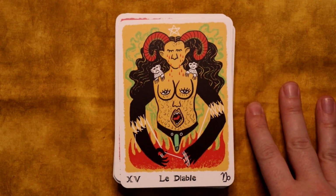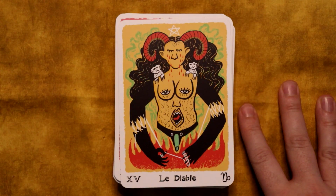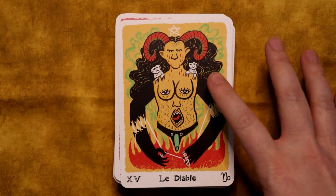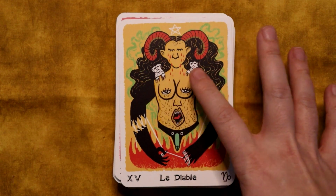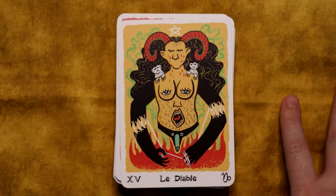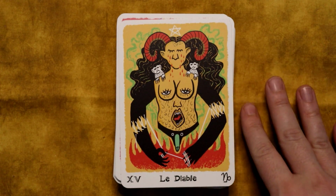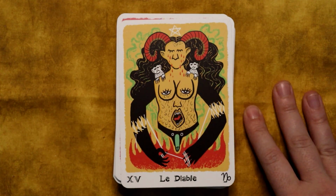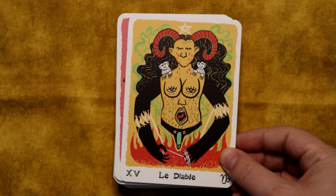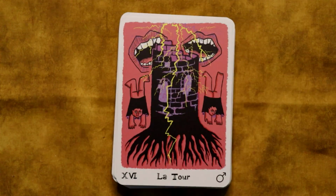This Devil, I think, is fabulous. I really, really like this. We have different voices on the shoulder here, one grinning and one frowning. And it's a definite nod to historic Devil cards in older decks, but also very, very contemporary at the same time. Really into this.